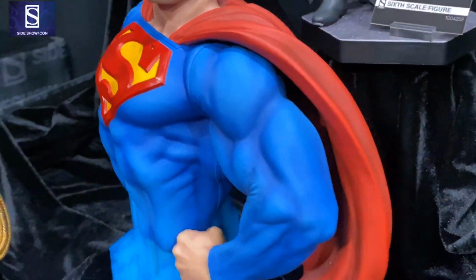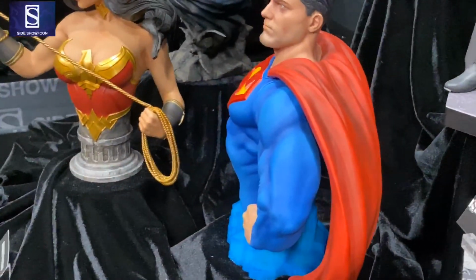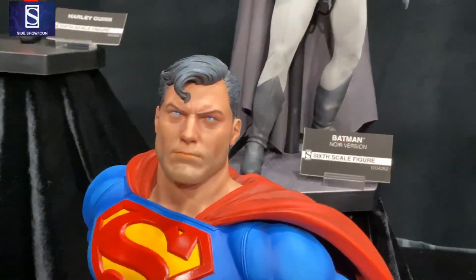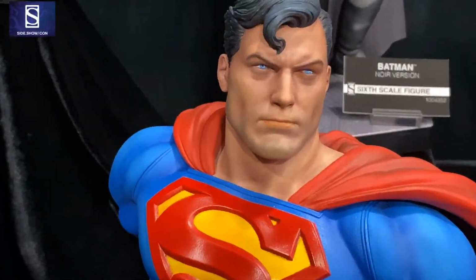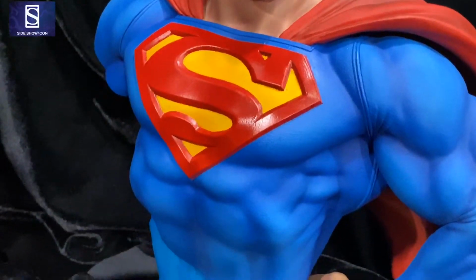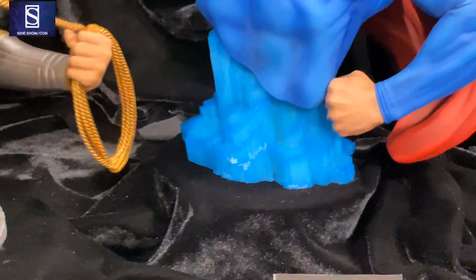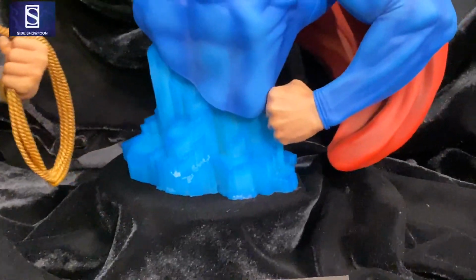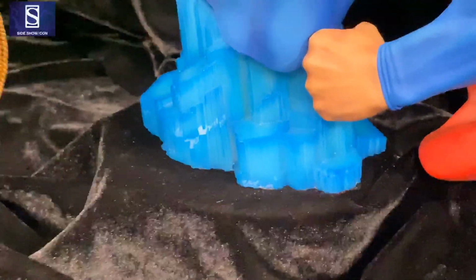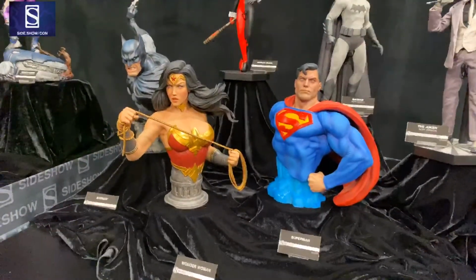Again, with that kind of cheating the angle, it creates a really nice effect that makes these pieces low real estate. I mean, they leave a nice footprint. You get all the detail of these characters and the most iconic parts of their costumes. Of course, you see the symbol of the House of El on his chest. He's got a rippling physique, and he is on top of a Fortress of Solitude base. It does have some semi-translucency effects to it. If you have the Superman versus Batman diorama that we produced previously, it's got that similar Fortress of Solitude crystalline look to it.